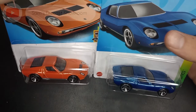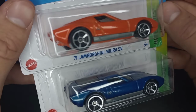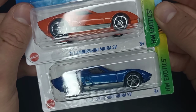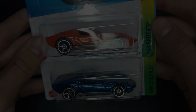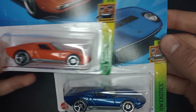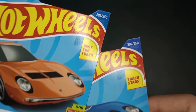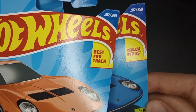Today we're going to be opening up some new 2022 Hot Wheels. These are two different colors of the '71 Lamborghini Miura SV. We have an orange and metallic blue from Hot Wheels Exotics 2022, number 5 out of 10, and 202 of 250 for 2022. These are best for track.